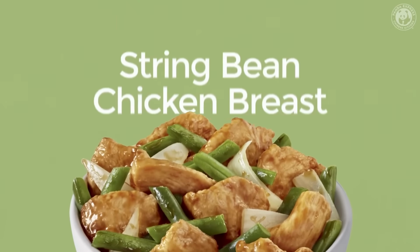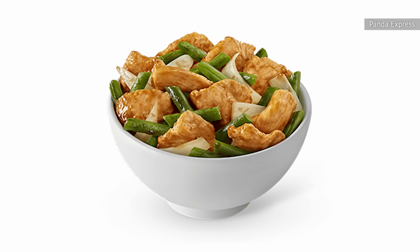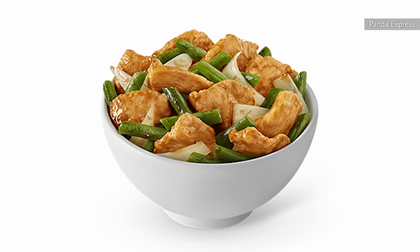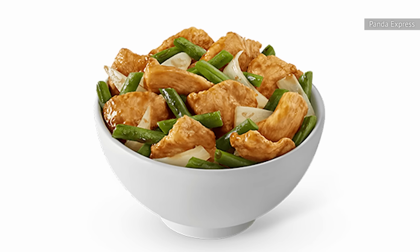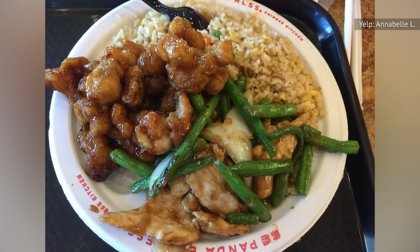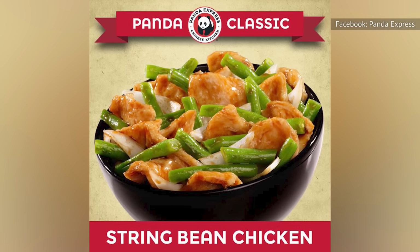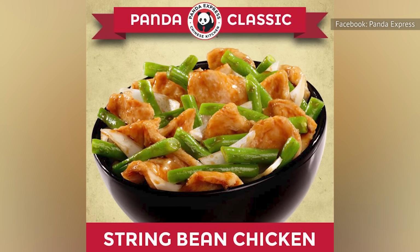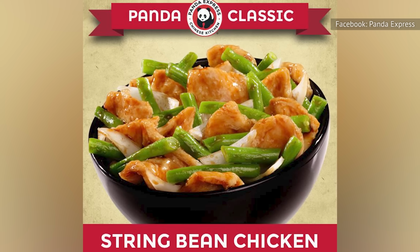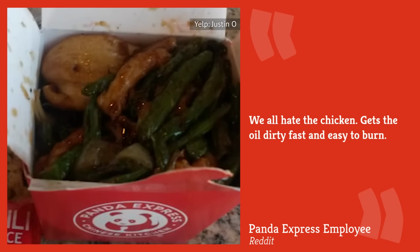The wok-cooked dish consists of chicken breast, string beans, and onions mixed with a ginger soy sauce. Many employees say that it's not very popular at their stores, with most batches going uneaten. Some locations have even replaced it with a different dish, according to employees. Workers dislike making the entree, citing temperamental ingredients. One employee wrote on Reddit, "We all hate the chicken. Gets the oil dirty fast and easy to burn."